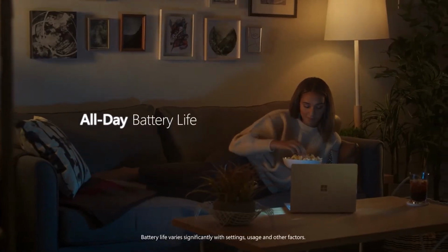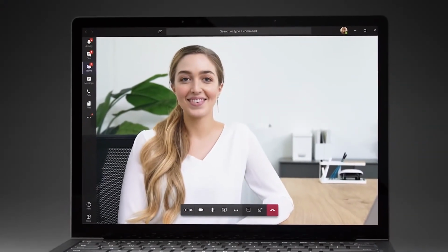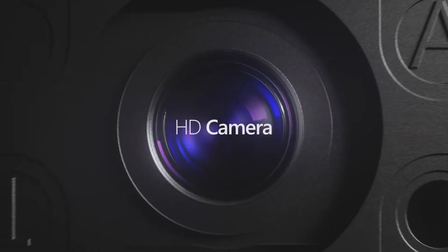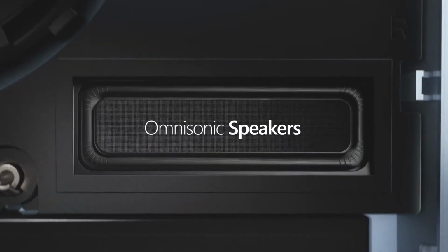Now that's what I call an all-day battery. Now most of us have gotten used to spending the better part of our day in and out of virtual meetings and online classes, which means we need a reliable camera, good microphones, and clear sound. And since high image quality, amazing sound, and exceptional clarity for calls and online meetings is no longer a want, but a need, you'll find the same high-quality 720p HD front-facing camera, the dual far-field studio mics, and omnisonic speakers with Dolby Audio built into both devices.